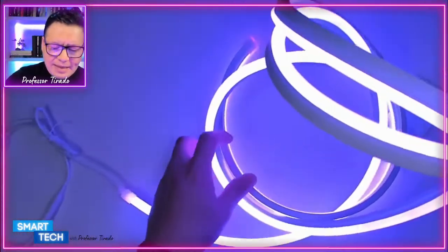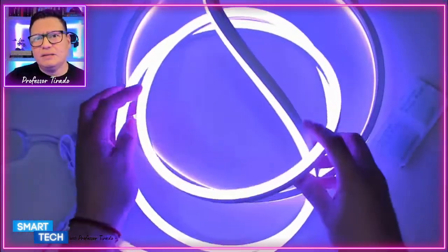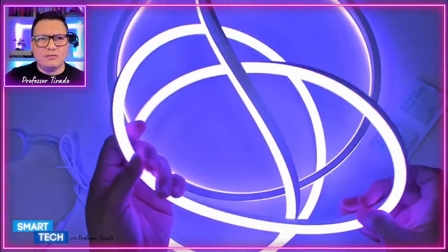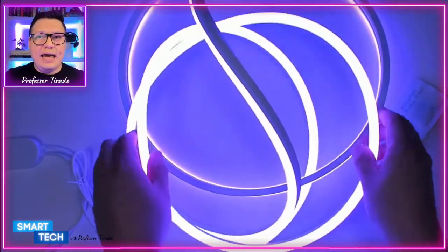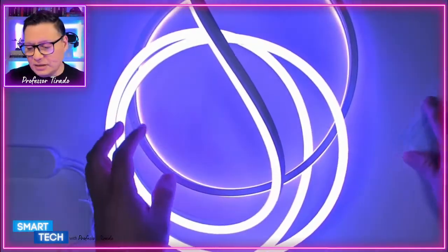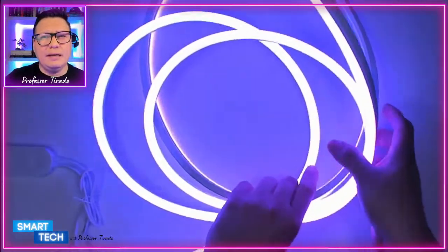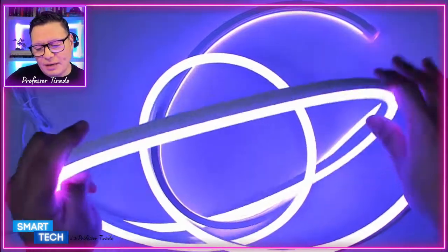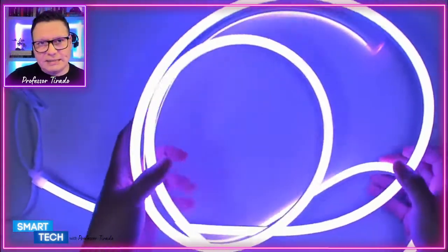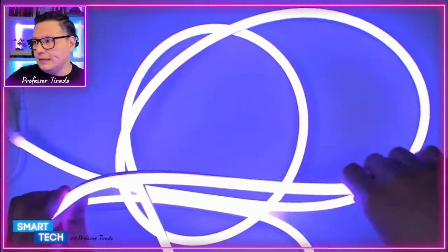So again, you can pick this up right now for $65.98. It has over 31 ratings, 4.5 stars, and this is about 10 feet. So it's 10 feet long neon lights that work well with your Google Assistant, or your Echo device, or Alexa, I should say, if you were thinking about getting something like this.